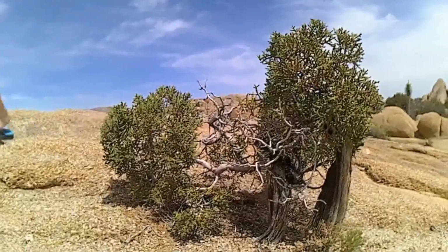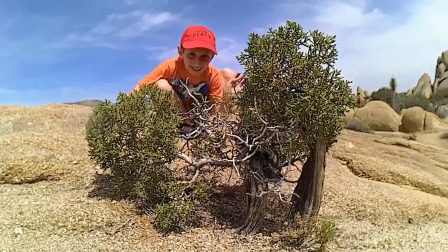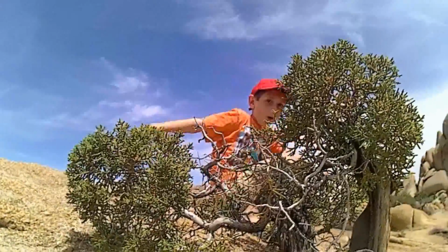Look at this old gnarled tree. Okay, it might be old, but it's more of a shrub than a tree. Either that, or Jack Jack has grown to monstrous proportions.